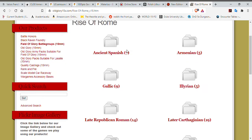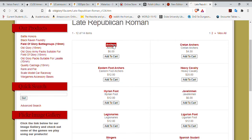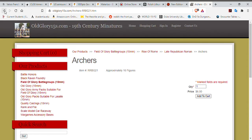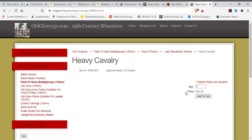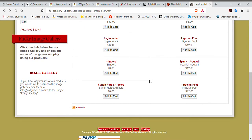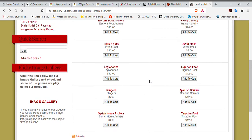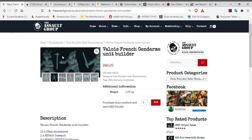I haven't looked at any ancients. Let's look at some ancients. Late Republican Roman. How many archers? 16 figures, $6. Heavy cavalry, 18 figures for $20. I know this stuff adds up, and I know it's for people with kids. I understand, but I'm just trying to illustrate the point here that historical gaming is not more expensive than fantasy.